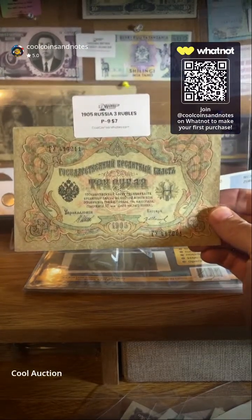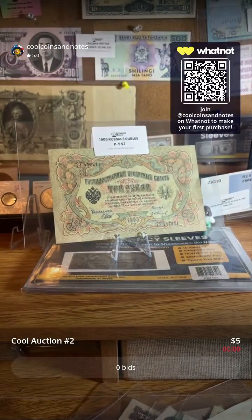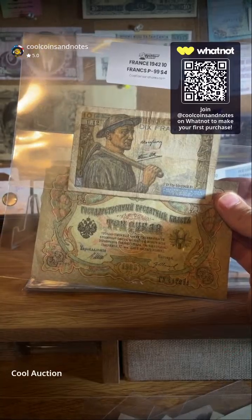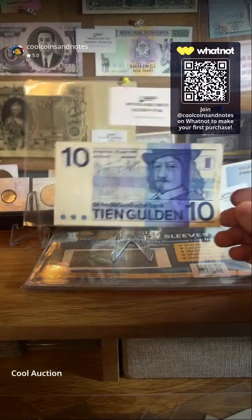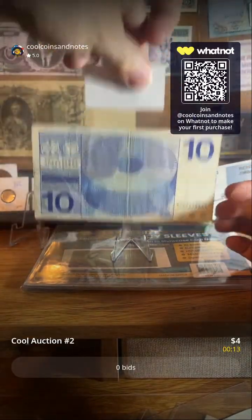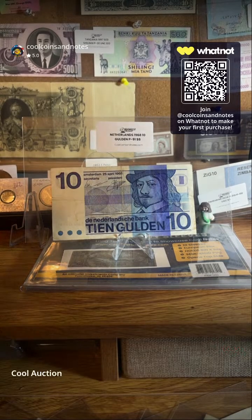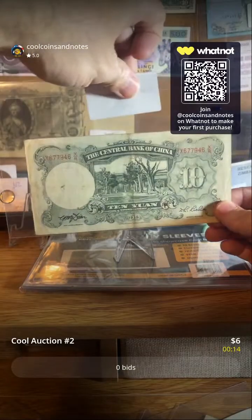So a great example of this note. It has a little tear in it. 1905, 3 rubles, Russia, right over there. There's a France to go with it. Next up, the Netherlands. 1968, 10 gulden, Netherlands. China. It's going to be a 36, 10 won.